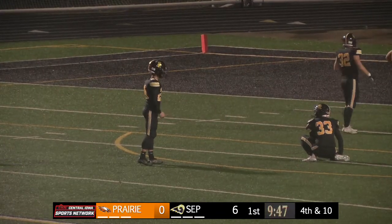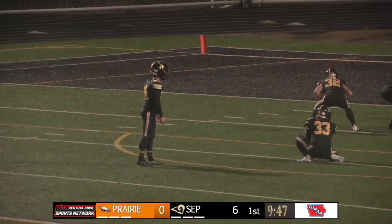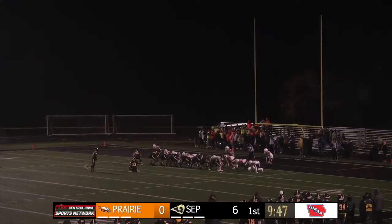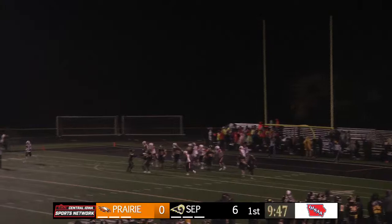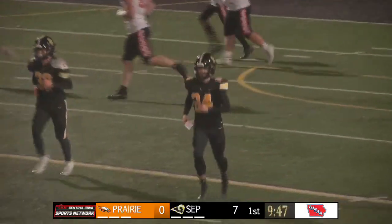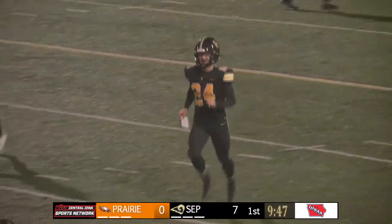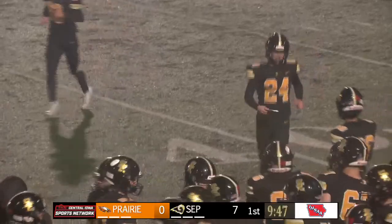So, with 9:47 to play, Southeast Polk on the board defensively here, awaiting the extra point kick. There's a snap. The kick is up, and the kick is good. Sometimes defense is your best offense, and there's another team in Iowa from the black and gold that could attribute that. We'll be back with the kickoff after this on CISN.TV.